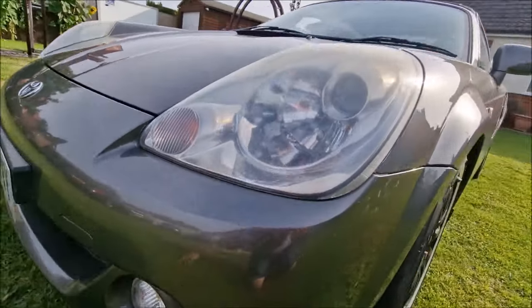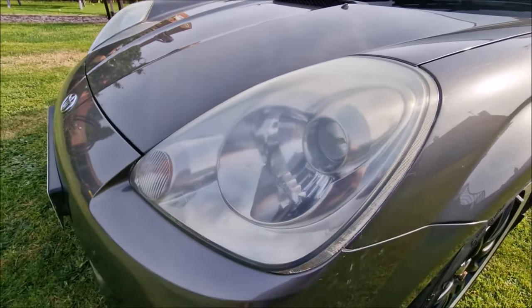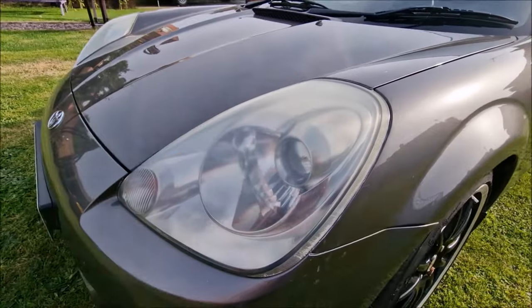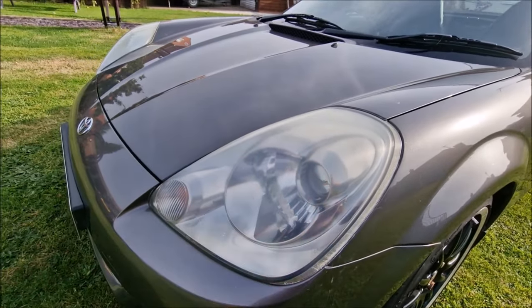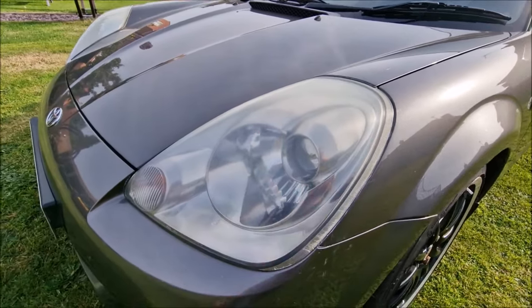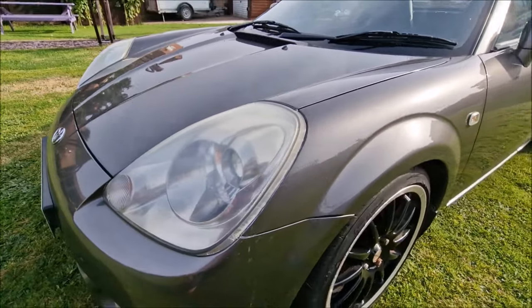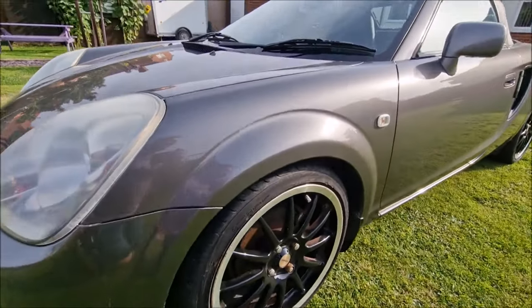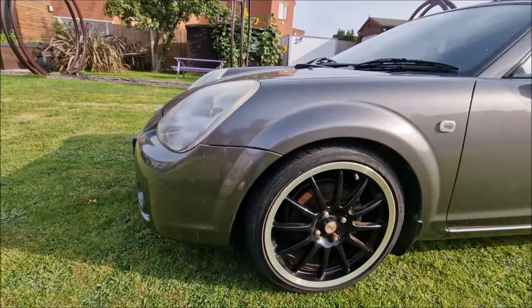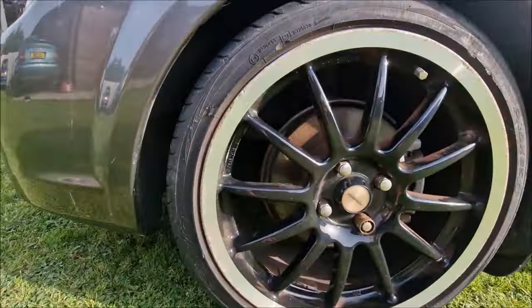The front lights have gone a little bit hazy at the top here. That's something I'm going to obviously address with a headlight restoration kit and some wet and dry and some polish. It's a never-ending thing, plastic headlights. Once you start polishing them, you're going to keep polishing them till the end of time. They didn't really suffer with rust, these Mark 3s, unlike the Mark 1s and the Mark 2s to some degree.